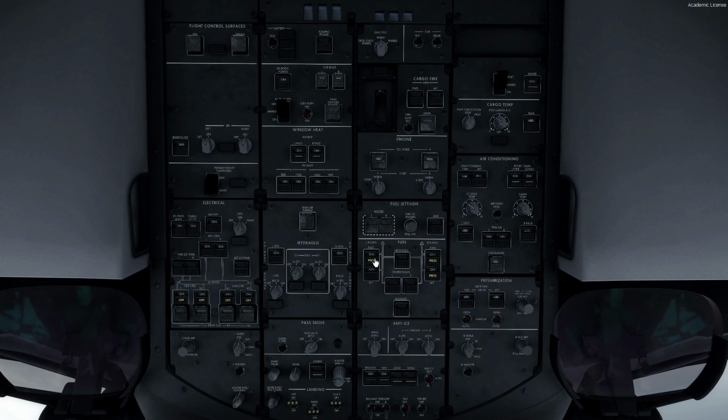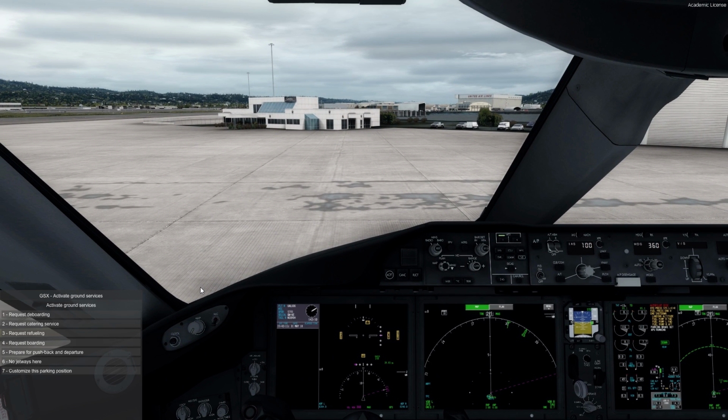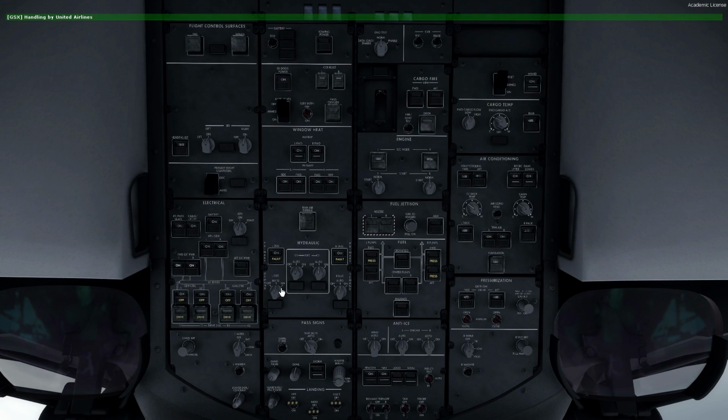We can of course switch off the fuel pumps. Passenger signs, we can sort those out. External power, we'll connect that. Oops, no, they need to keep on, they're alright. Right. Request deboarding. And we're going to use United Airlines, which, there we go. Right, so, nevertheless, welcome everybody. We're going to switch the hydraulics off. Welcome everybody to San Francisco. Beacon light can come off as well.